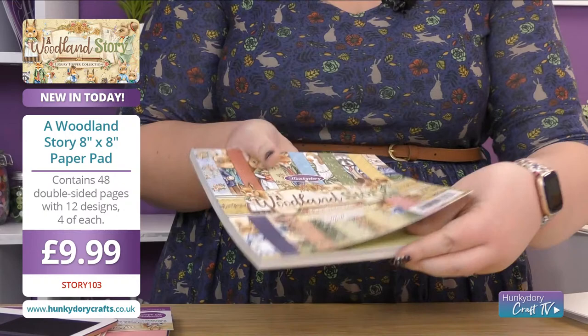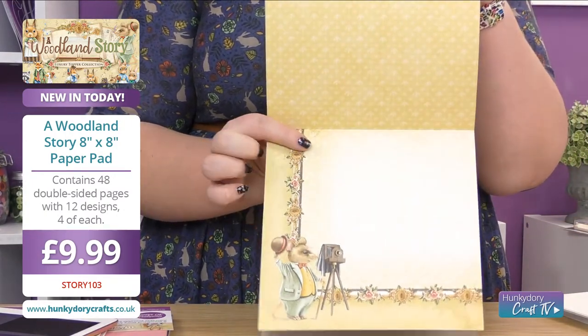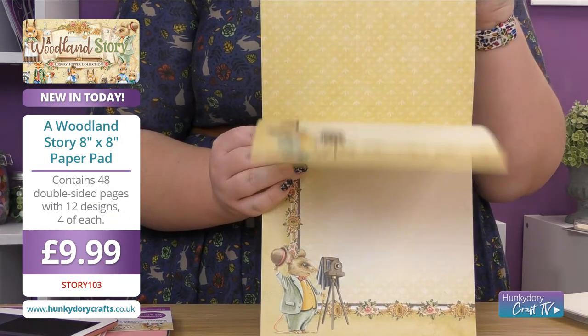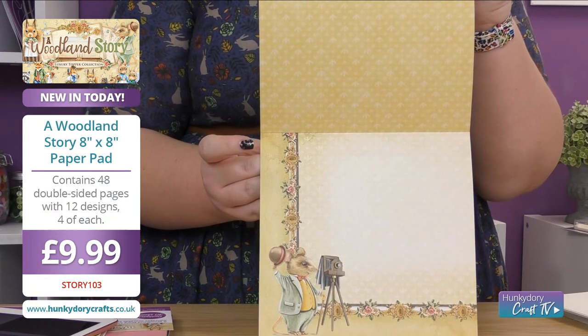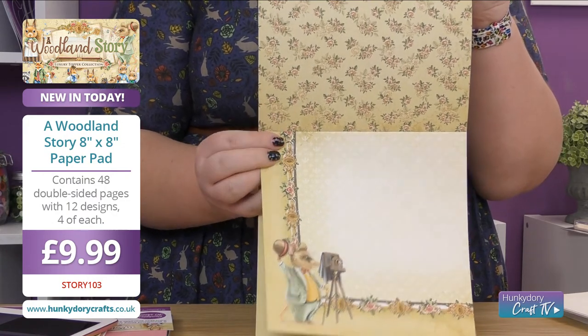I'm trying to think. Let me see. I think I might be better flicking this way so we can see that split screen effect with the front and the backs there as well, so you can see the backs at the top. But look how you can chop into these. You're going to get 4 of each, so if you want a decoupage, you can do. Look at this one at the top. It's beautiful, isn't it?